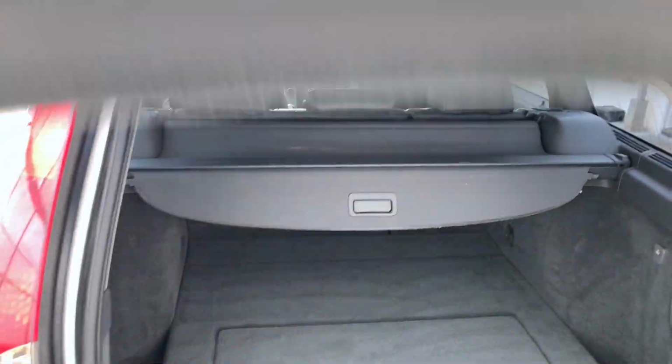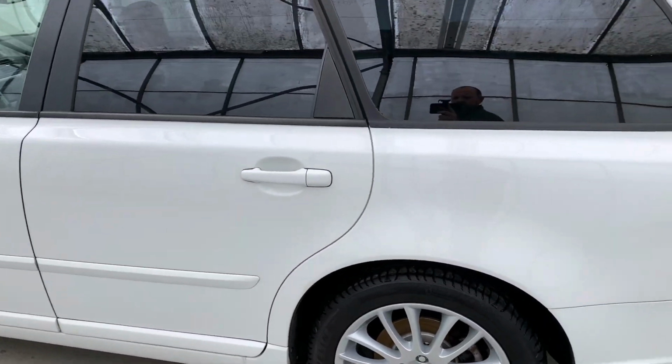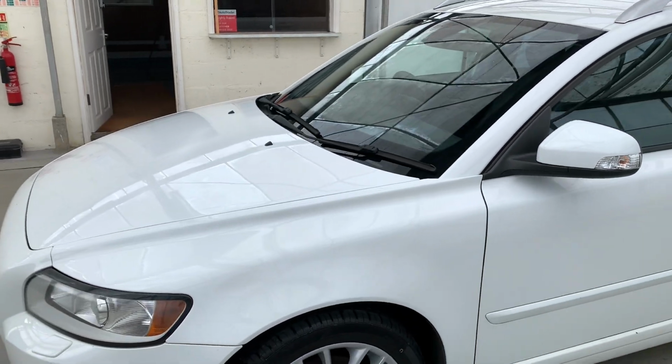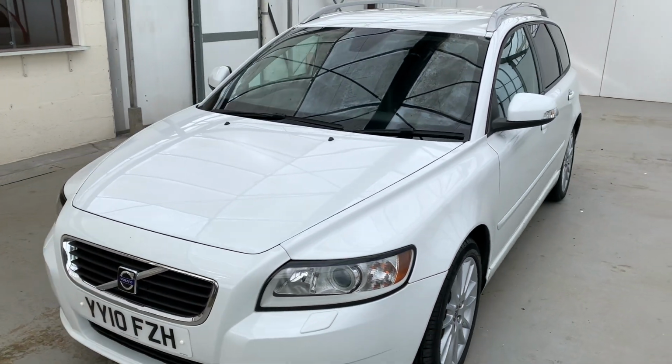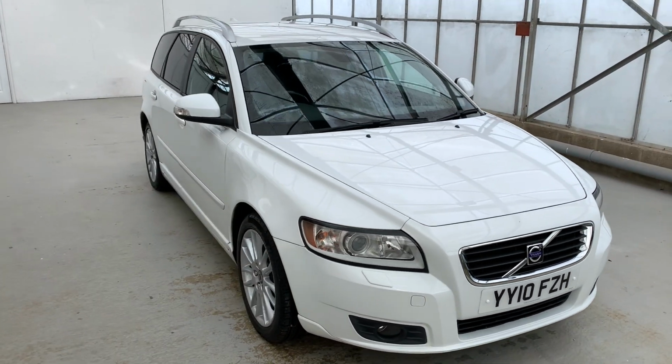Very tiny motor. Well looked after, low mileage, freshly refurbished alloys, just serviced, cambelt all done. Really tidy motor. Ready to go to its new owner.